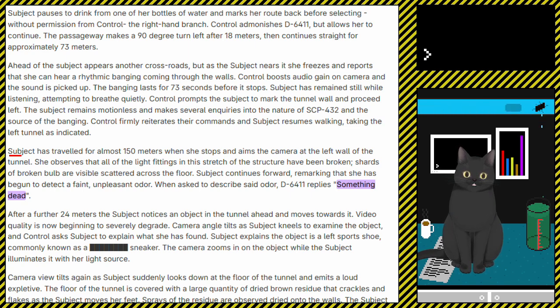Subject has traveled for almost 150 meters when she stops and aims the camera at the left wall of the tunnel. She observes that all of the light fittings on this stretch of the structure have been broken. Shards of broken bulb are visible scattered across the floor. Subject continues forward, remarking that she has begun to detect a faint, unpleasant odor. When asked to describe said odor, D-6411 replies, "Something dead."